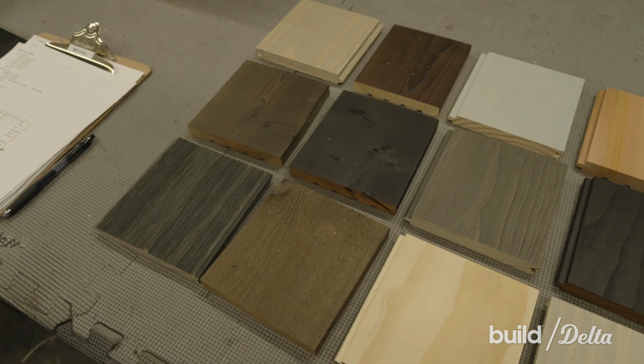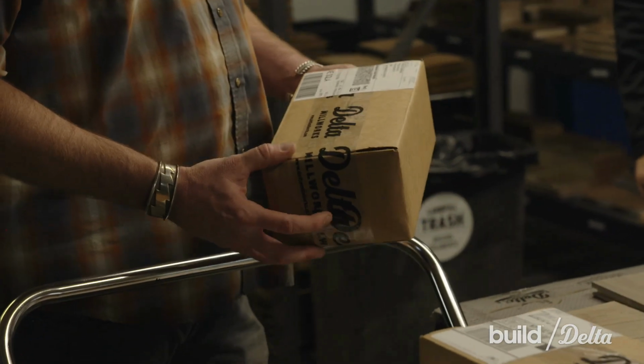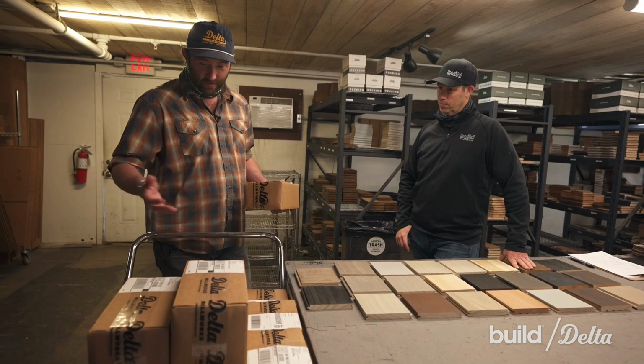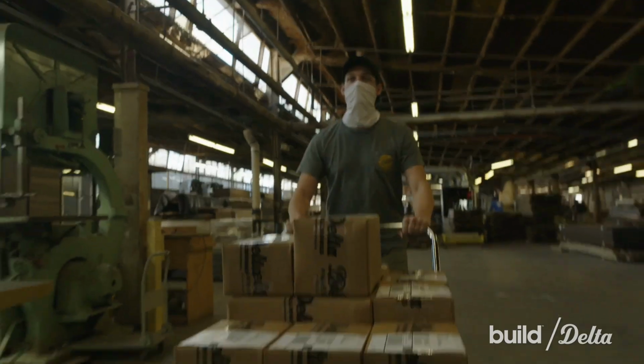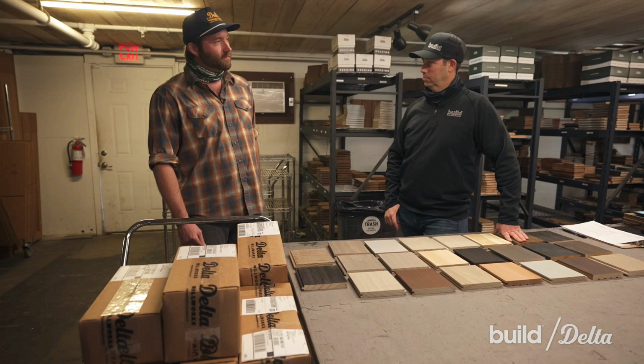Now, I've gotten a sample box from you in the mail before, and I'm assuming that's what this is, right? These are boxes headed out to people? These are finished boxes heading out. This is what you would expect with the standard box, but these are going all over the country. We have California, Utah, Brooklyn, New York, Salt Lake City. So we're shipping, I don't know, 24 boxes out a day.